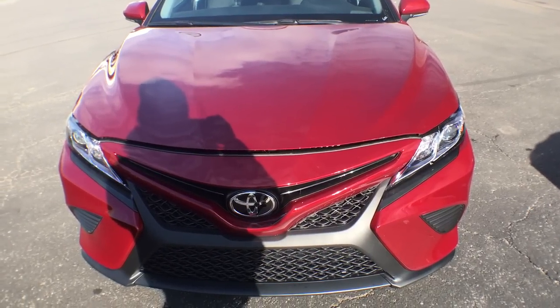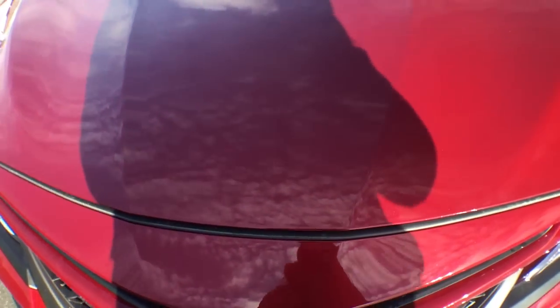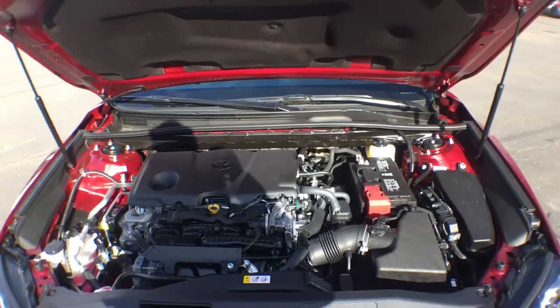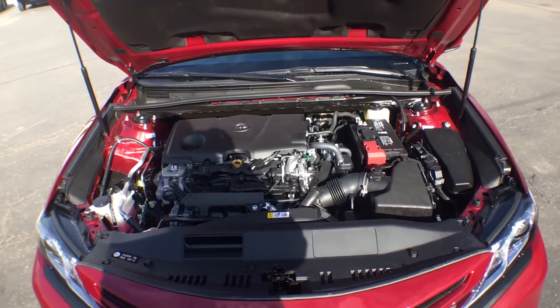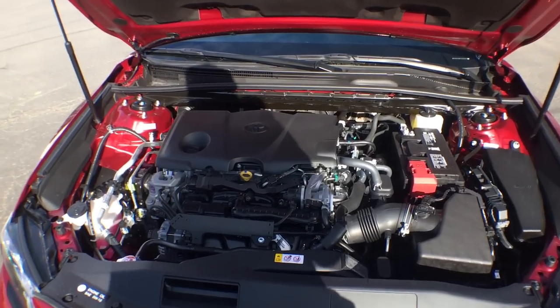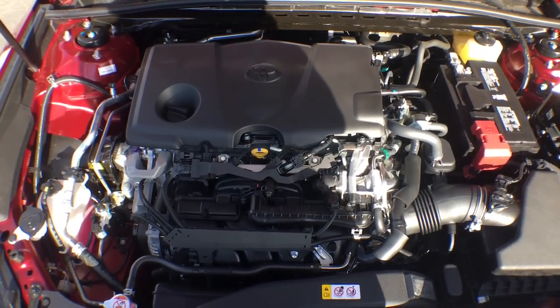Now, of course, I saved the best for last for you all, but before I talk about the engine, I just want to show you a very simple but very convenient feature that I absolutely adore about the Camry. And you just saw it. It's the fact that we have a hydraulic hood. As I said, very, very simple, but very convenient feature. I absolutely love it. Anyways, the engine, that's what you want to hear.